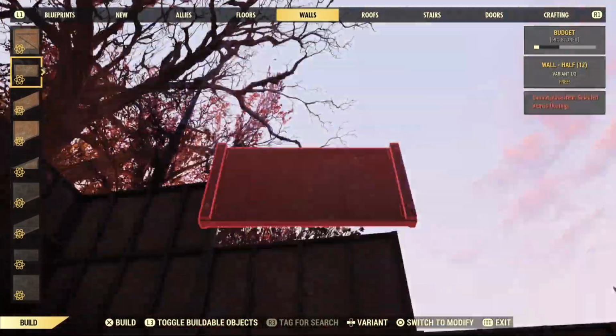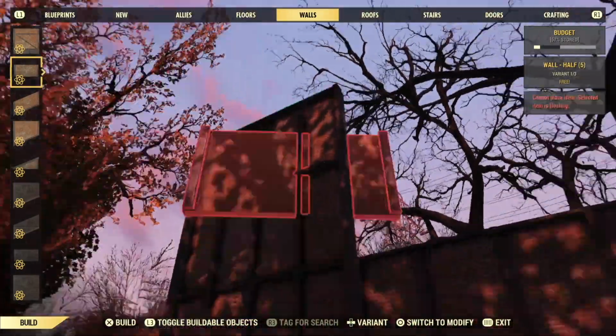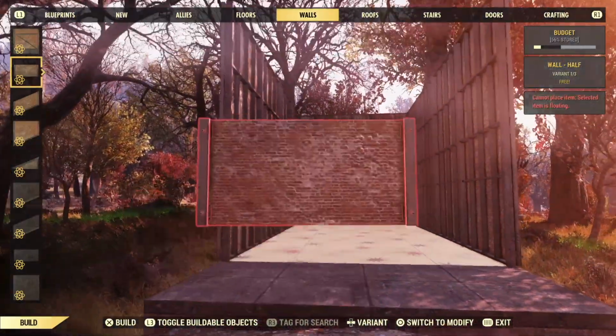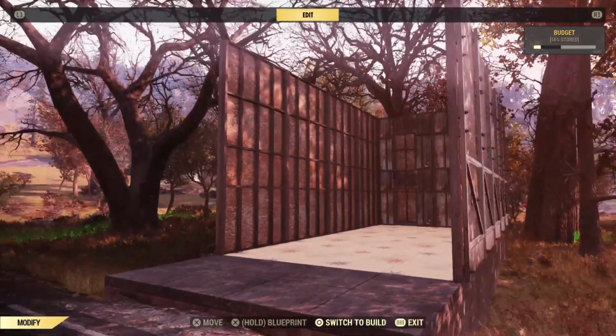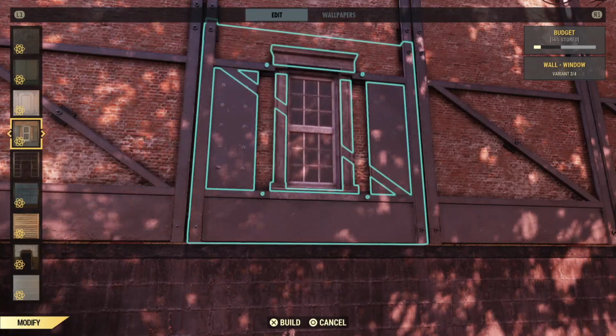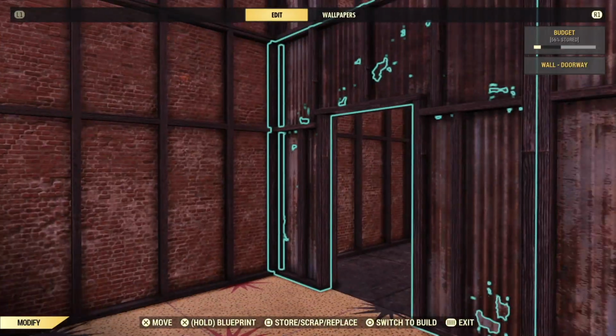Now, because I'm using the new first responder build set from the end of Season 8 scoreboard, I'm going to use half walls on the upper floor so that I can get a little more variation on the outside of the building. The half walls in this set consist of a plain and a windowed variant, as well as one with a round air vent that looks really, really nice.